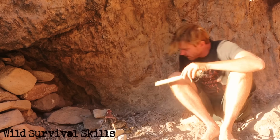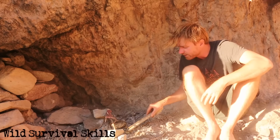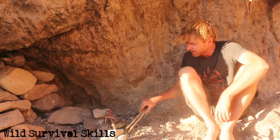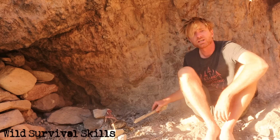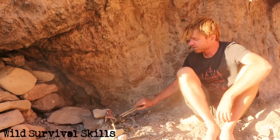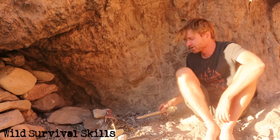All right, so here we go. I got the cholla buds cooking on the fire right here. They're just sitting on a not super hot bed of coals, and I'm keeping them from burning, turning them over, but making sure those glochids get really cooked. These things are delicious. I love them. Prickly pear, kind of the opposite. I'm making sure it's over some really hot coals. I don't really care if it burns a little bit as long as all of those glochids are singed.